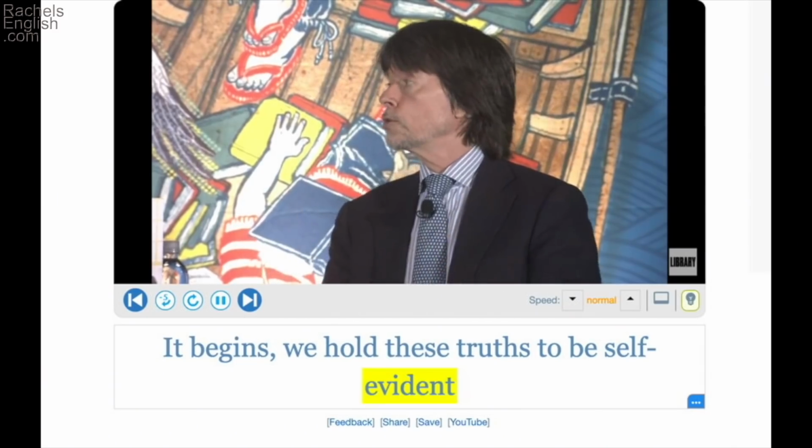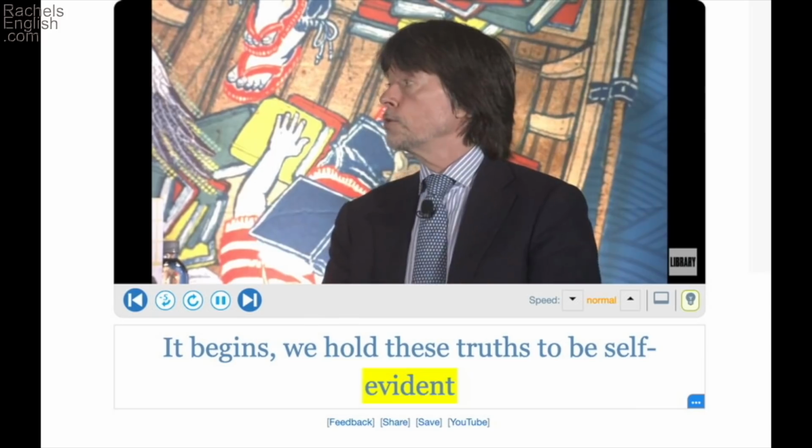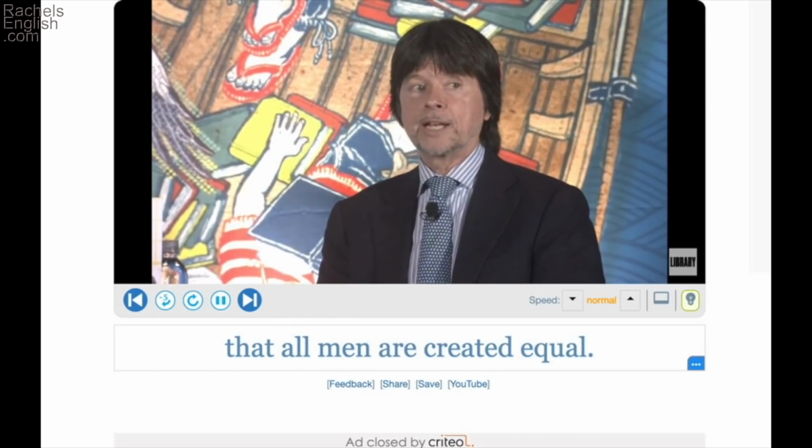Here's another example. It begins, we hold these truths to be self-evident that all men are created equal. This is the beginning of the Declaration of Independence. Self-evident, obvious, not needing to be explained, clear. The writers of the Declaration of Independence thought it was clear and obvious that all men are created equal.